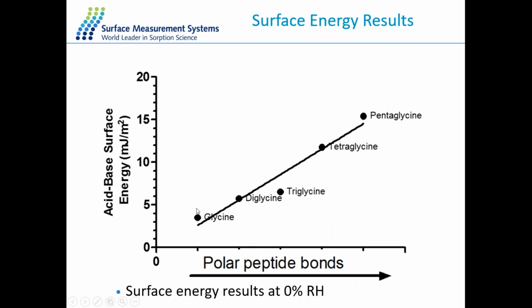So just to summarize, if we only look at the data at 0% relative humidity and plot the acid-base contribution to the surface energy, we can see a very distinct increase in the acid-base portion of the surface energy as we increase the glycine molecule chain, basically from the increase in the polar peptide bond. So as we go from glycine to diglycine to tri to tetra to penta, we see a very strong dependence and increase in the acid-base contribution of the surface energy.